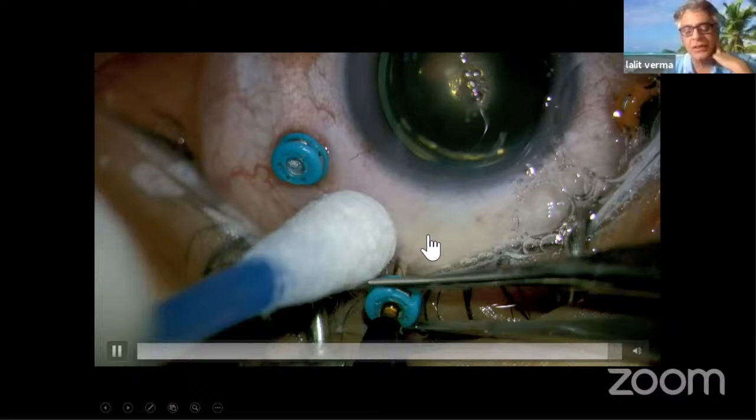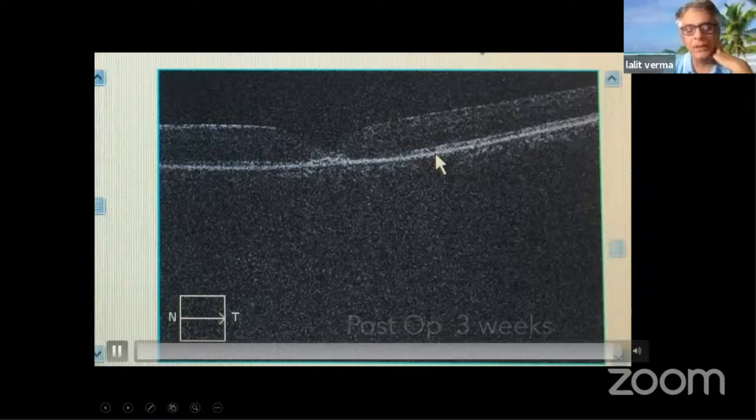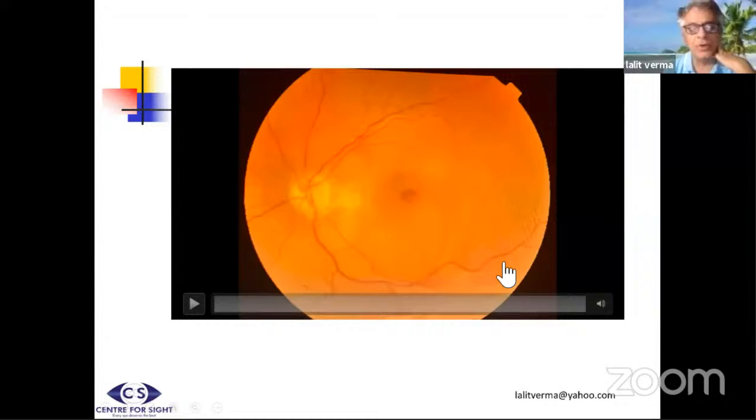And sutured this also because it was leaking. This was the post-op result. So this was another small video which, if time permits, I can show.